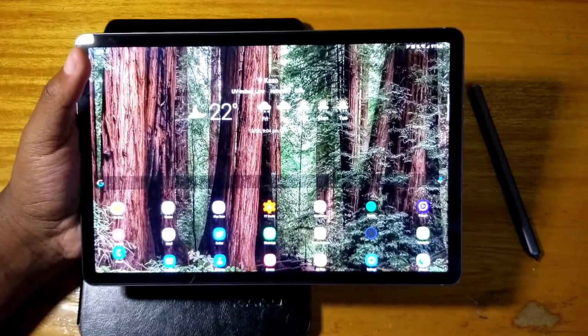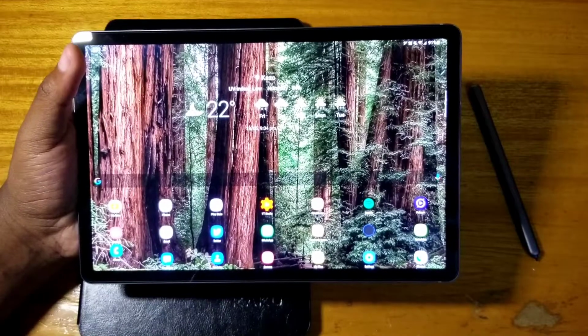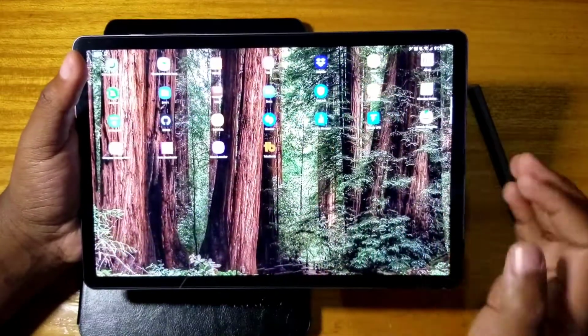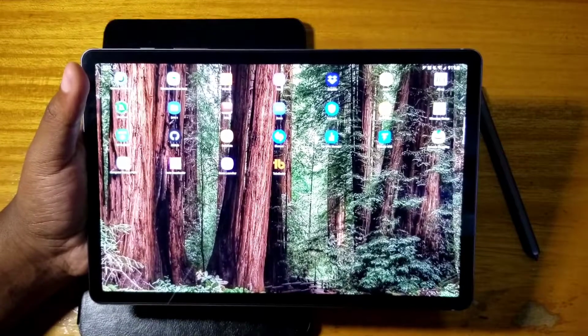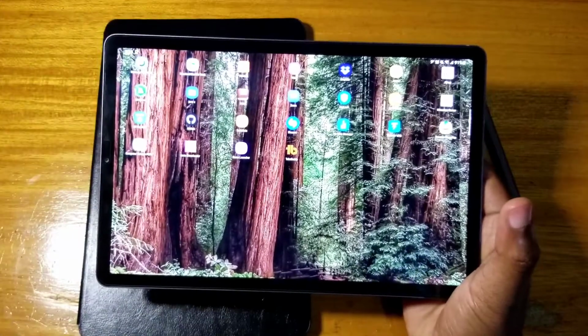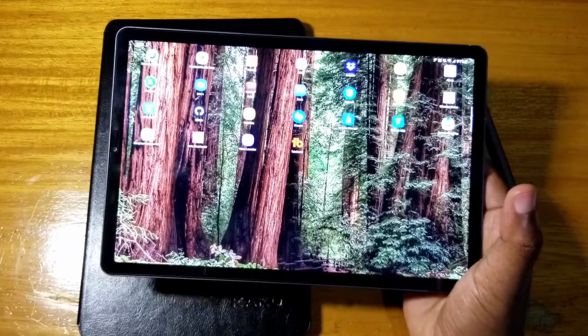Performance, I would say, is still very good, given this was released with the 855 Snapdragon, a very nice processor. And to be honest with you, this is the first device I've used that can play PUBG smoothly at its highest graphics settings. I was really impressed with that. The 855 is still a solid chipset, and I don't think it's going to let you down in any task you're going to be performing on it.